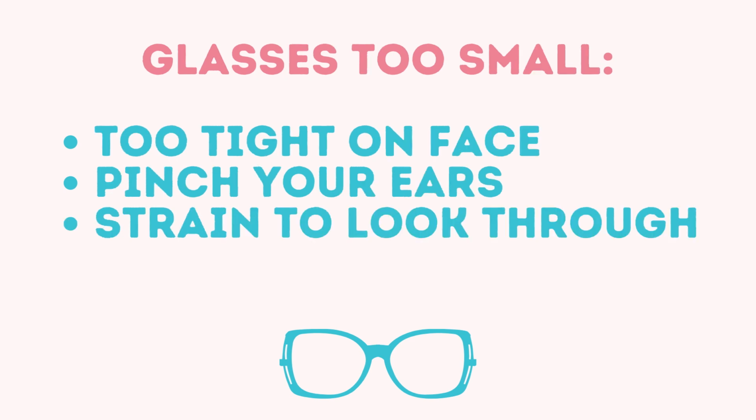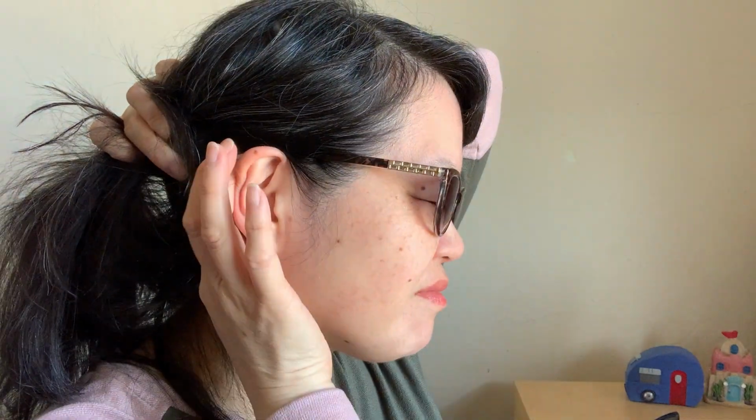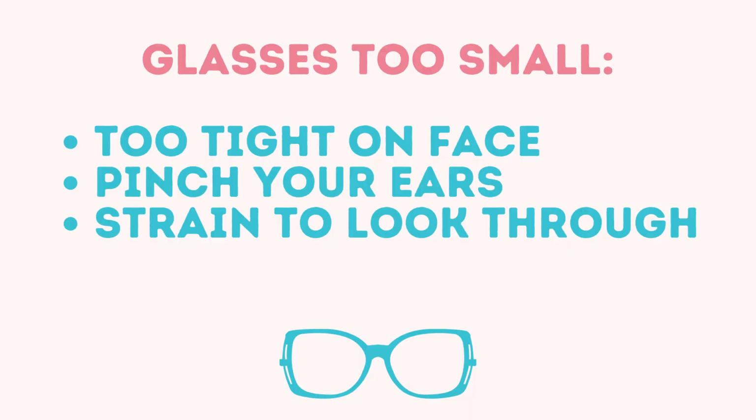Glasses that are too small or too tight on your face hurt to put on and they squeeze your face. They pinch your ears because the temple length is too short. Ouch. Or you might have to strain to look through them because the lens height is too small. It's like looking through small windows.